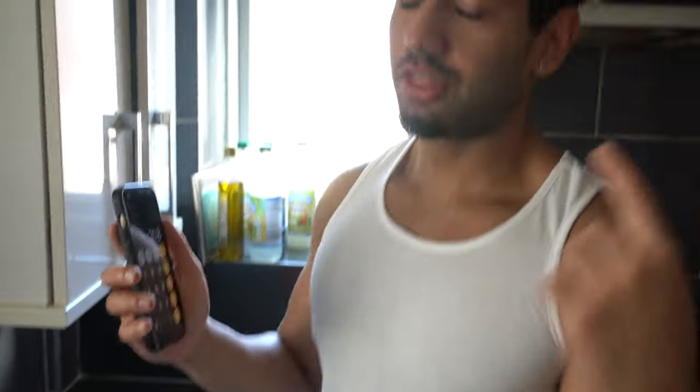Alright, so for today's breakfast, we have switched it up again to a completely different breakfast. Actually, we're going to be trying to get 31 grams of protein and around 525 calories. Alright, let's get cooking.